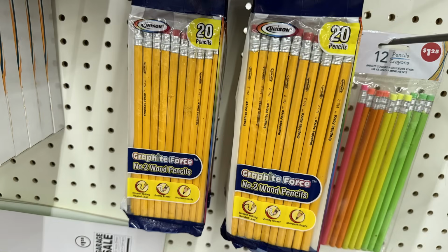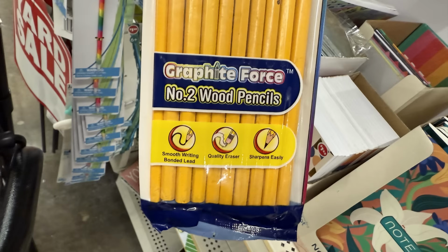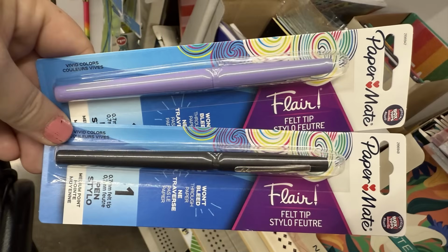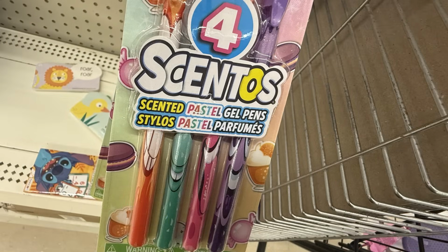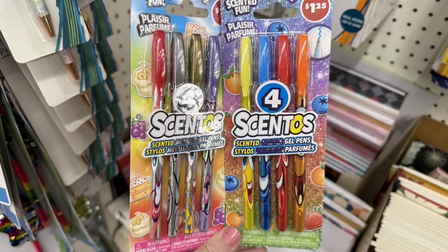We have these Unison 20 count pack wooden pencils called Graphite Force. They are the number 2 pencils. Again, you get 20 in each packet. We also found the Papermate Flare felt tip pens in purple and black. They had a bunch of these Centos scented pens. They come in a 4-pack. There's the pastels, and then we have the metallic and the glitter.